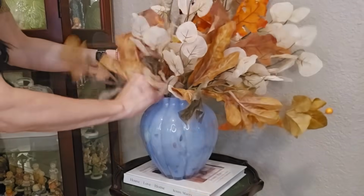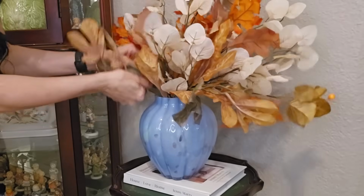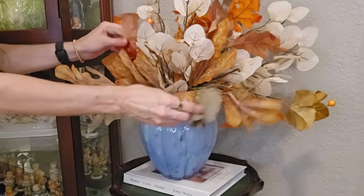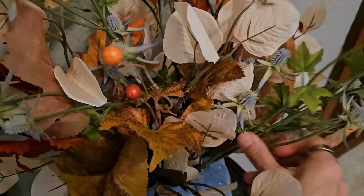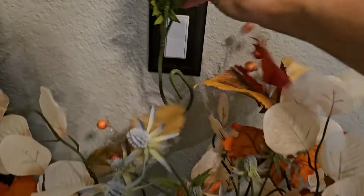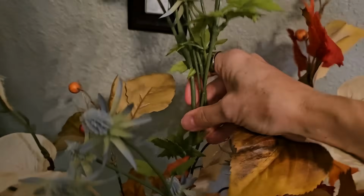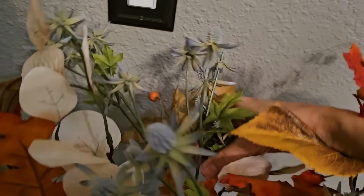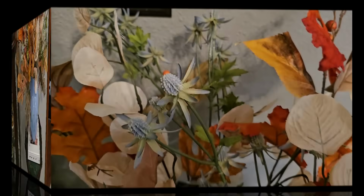And then when I was done and stepped back, I felt like the blue vase was so light, I needed to bring some blue into the arrangement. So I had these little cone flowers, I believe that's what they are called. And I used these in the springtime, so I pulled them out and I added them in.